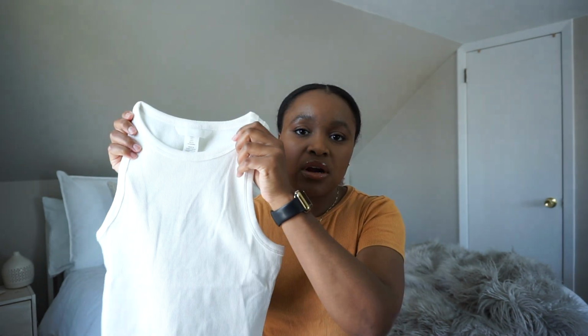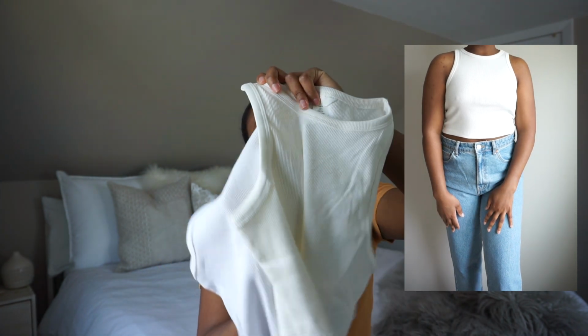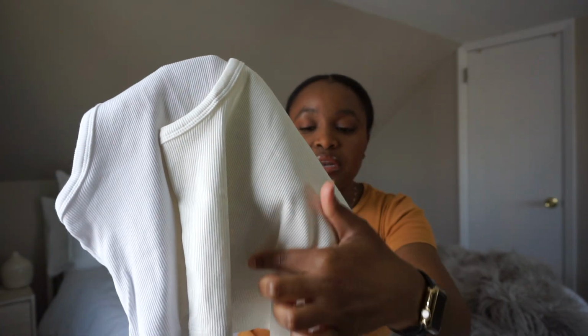But when it came, I noticed that the coloring was a little bit different. This one is the white that I ordered, but in comparison to the one that I already have, this white is a lot more cream. This is the old one, this is the new one. I don't know if you'll be able to see the difference on camera, but this old one is way more white and this newer one is way more cream.